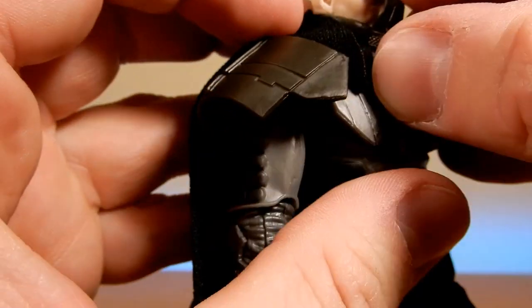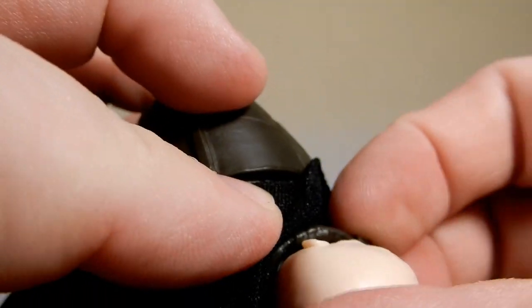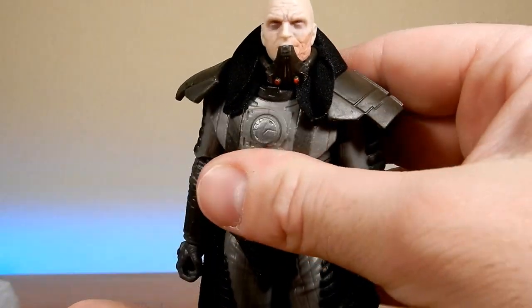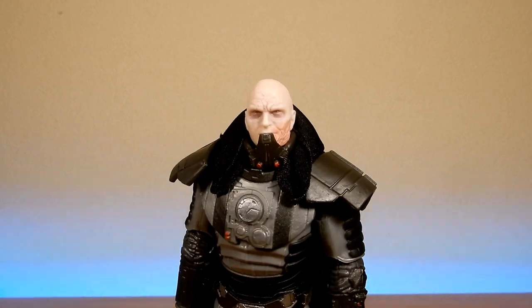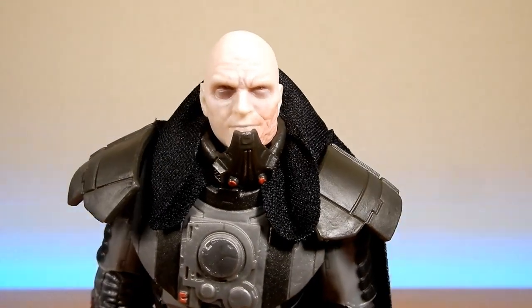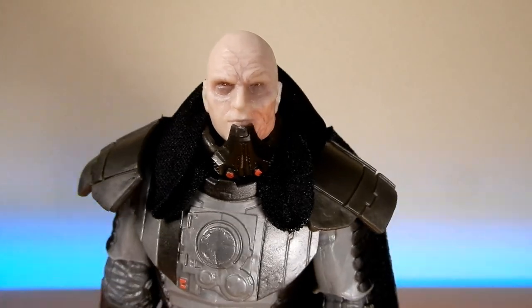Now I'm just looking at his breathing apparatus here because I believe that is removable and it looks to be. Whether I have to pop off the head, I'm not sure. What I'll do is I'll just shift it down. We can take a look at his face. And because he is so tall, I'm going to raise the camera up. There we go. So that's pretty nice. He's looking good.